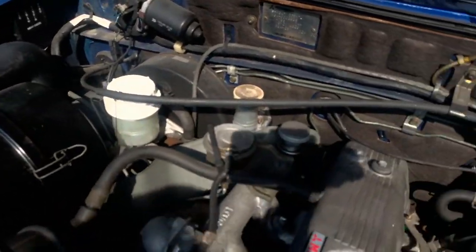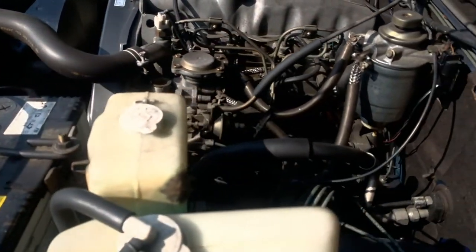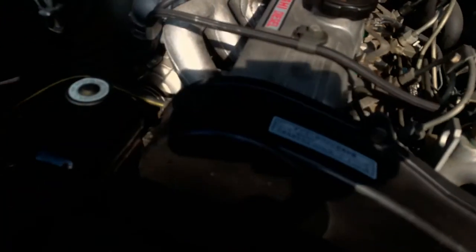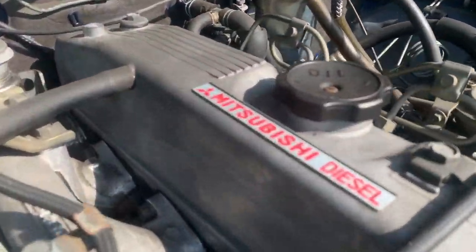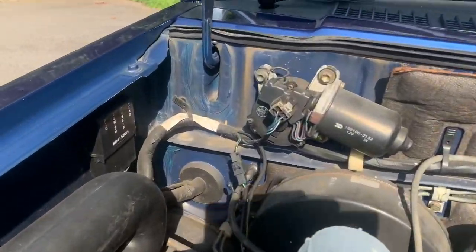Trying to see on the Osmo, just getting a bad glare from the sun. Trying to make sure y'all can see everything. Try and get on this side. You can see the timing belt was done right before shipping out of Japan, if it can pick it up. Hopefully y'all can see it. There it is. That Mitsubishi diesel. It's a really clean engine bay though.